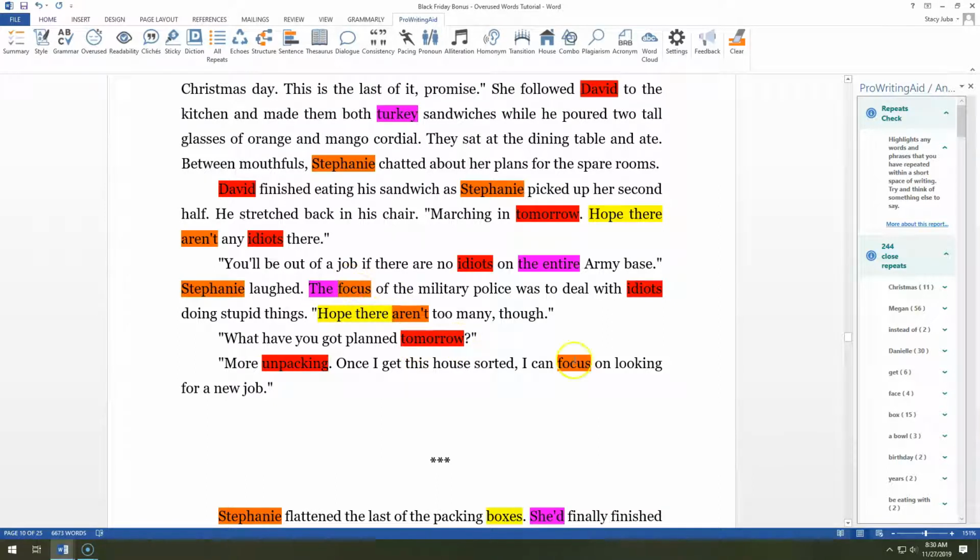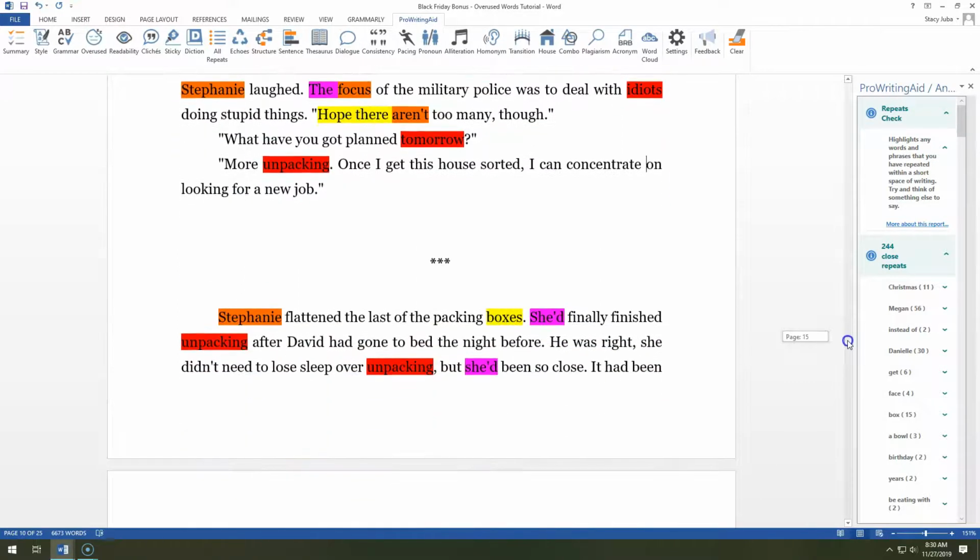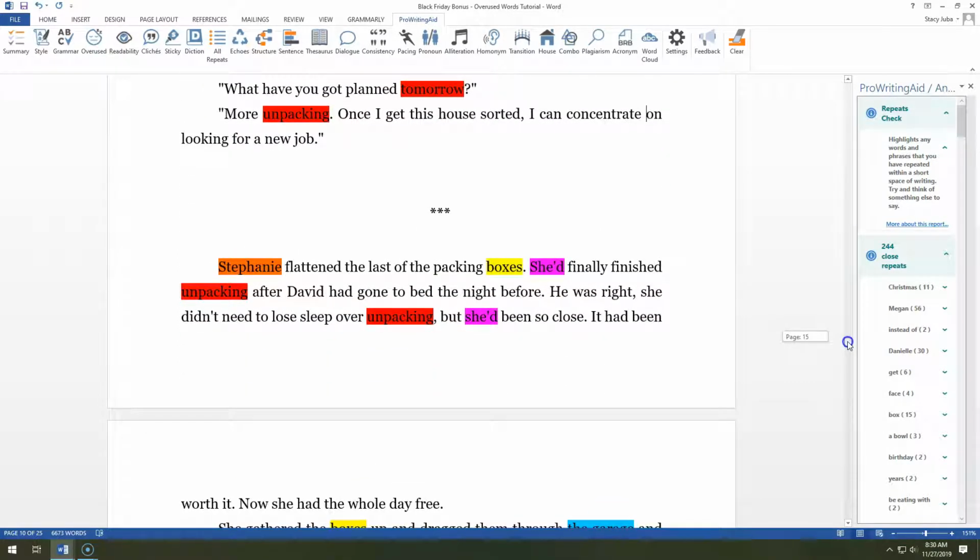Here we have "focus" and "focus." We could change this one to "I can concentrate. I'm looking for a new job." So it's just those little tweaks. Very subtle, but they do improve the flow of your writing.